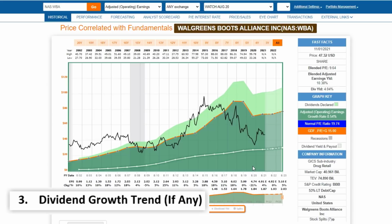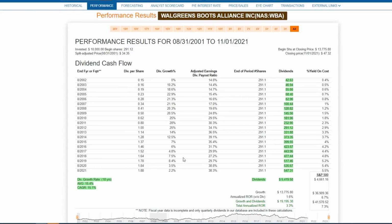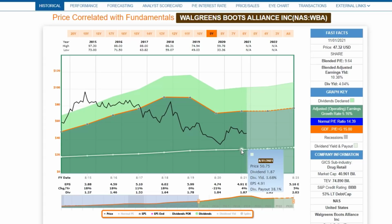The third thing I like to look at then is the dividend growth trend, if any, if the company pays a dividend. So I'm going to go into the performance report here, and I want you to note that long-term, this company has produced a very strong average growth rate of the dividend of over 15% and a compounded average growth rate of over 15%. Now, more recently, the dividend growth rate has slipped, so I'm going to shorten the time frame to the last 9 years here, and you can see that we're averaging about 6% since 2015. But the point is, we are getting nice dividend growth, and the company does have a low payout ratio of about 38%. So the dividend growth trend is solid. Long term, it's great. More recently, it's still very solid, growing at least as fast as the dividend of the market or slightly faster. So I like that.